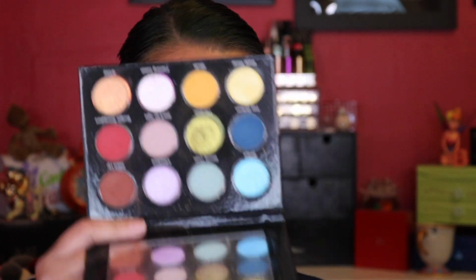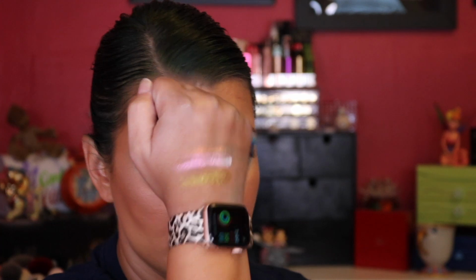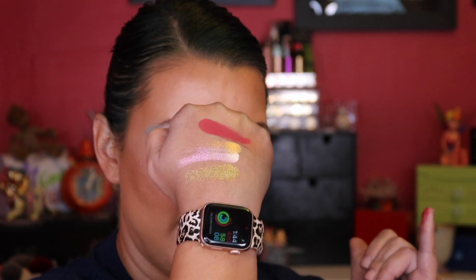So this is the Ouija Beauty palette. This is what it looks like on the inside. I really like their Shimmer Multi-Chrome formula. They're super soft, very pigmented. They feel really, really good. I do enjoy that. But in my opinion, I'm not the biggest fan of their mattes. They're a little dry. They don't want to blend the way that I like eyeshadows to blend.